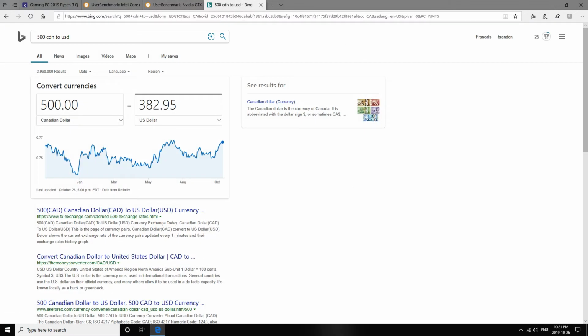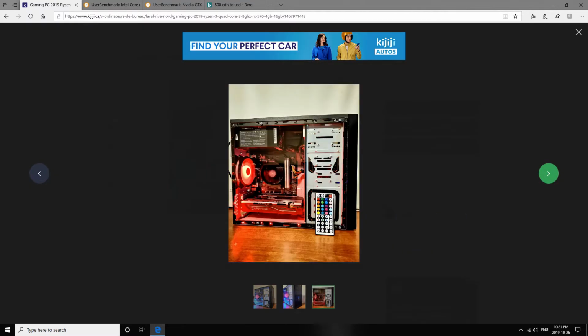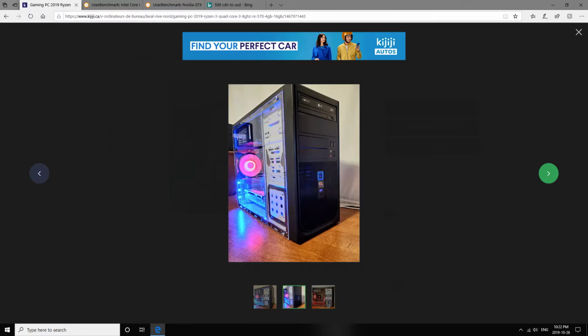So let's just look up how much it is. So 700 Canadian to US dollars would be 536 bucks. So looking at it, it does look pretty. This guy obviously took care of it. I can already tell that the cable management is quite good. You can just tell right here that he actually tucked it behind and everything looks to be pretty solid. Has RGB lights. Looks like it has everything you possibly could need.